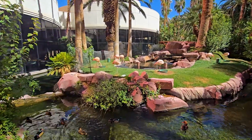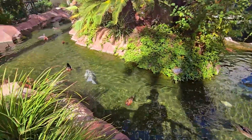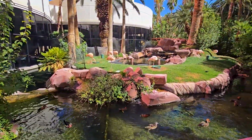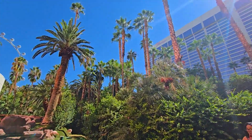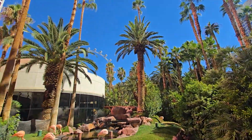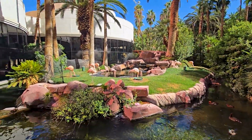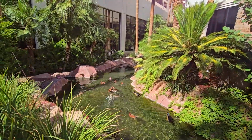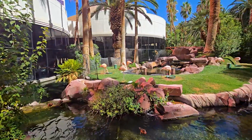No trip to Vegas is complete until you see the flamingos. Oh, that big fish right there. It's just always very peaceful to come back here at the Flamingo Hotel just to see the gardens and the flamingos. I mean, you're literally right in the middle of all the hotels in the middle of the desert. Looks like a little oasis back here. What's that, babe? Oh, it's just feeding the little ducks back over here. Look at them. I love the flamingos.